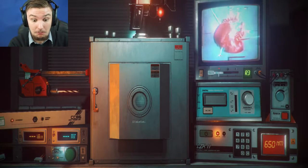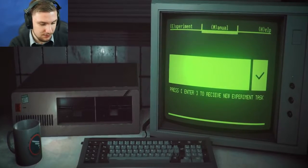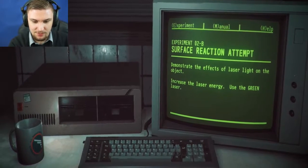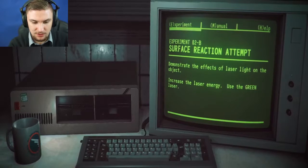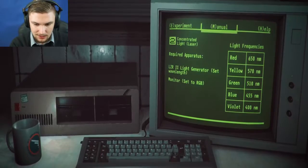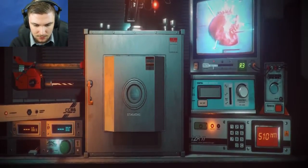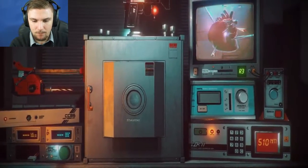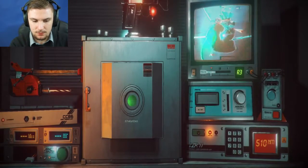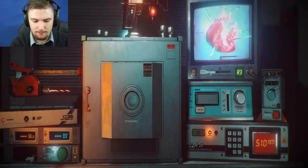No reaction from first stage. Let's try high frequency. How high do you want? Press enter. Surface reaction. Demonstrate the effects of the laser on the object. Increase the laser. Use the green laser. Okay, so 510. Okay. Nothing. We have a reaction of some sort here. A weak signal. Okay, dokie.